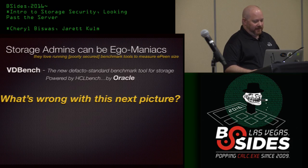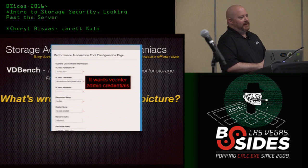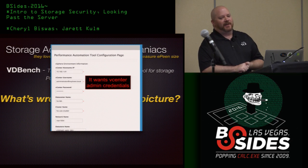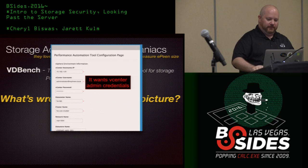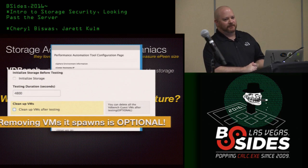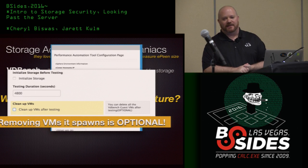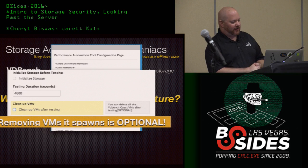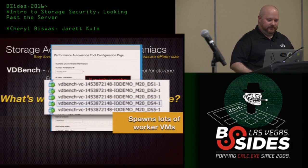And I want to show you something. Tell me what's wrong with this picture. It wants your vCenter admin credentials because it's going to create a lot of worker VMs. Cleaning them up is optional. This is made by enterprise companies to test enterprise flash arrays that cost hundreds of thousands or millions of dollars. And it's making a lot of worker VMs.